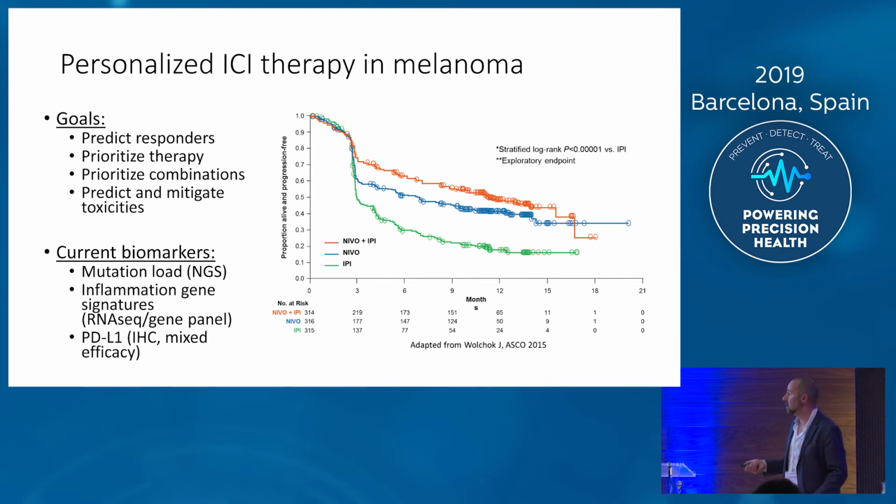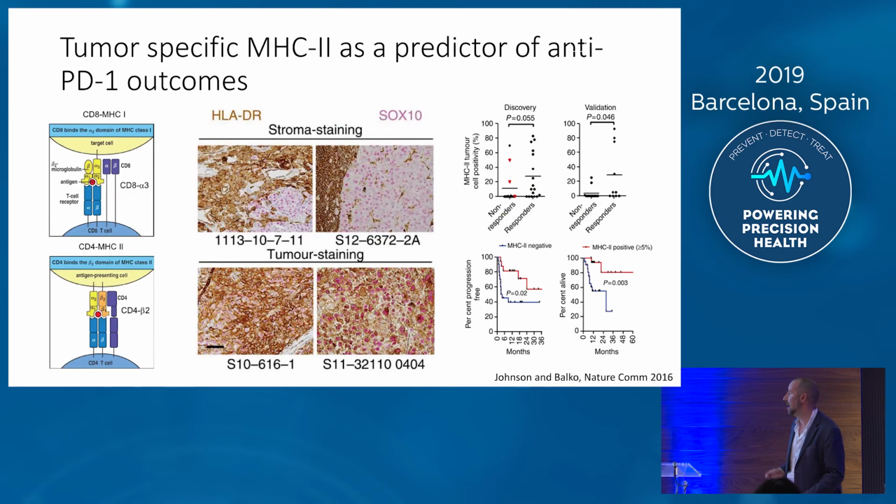And so the current biomarkers, we know that mutation load or total mutation burden by NGS. We can look at inflammation gene signatures. So we heard some talk, at least in the peripheral blood, about the Merck signature, the NanoString interferon signature that's been looked at in solid tumors as a marker of response to these agents. And then PD-L1. So this is an IHC assay. It's had mixed efficacy depending on the tumor type in which you look at it, also depending on the clone and how you titrate the clone for IHC. So it's been pretty problematic.